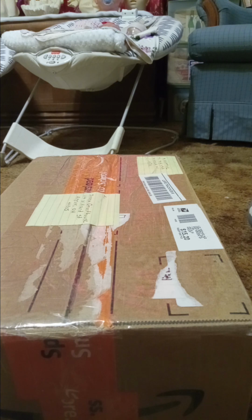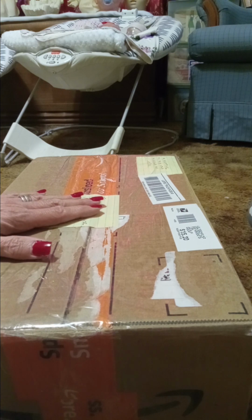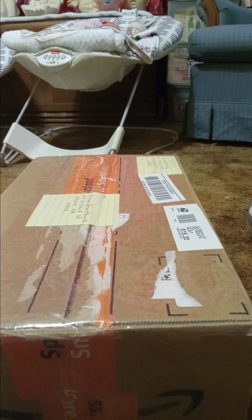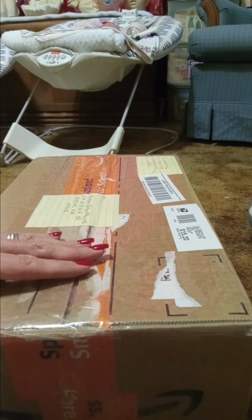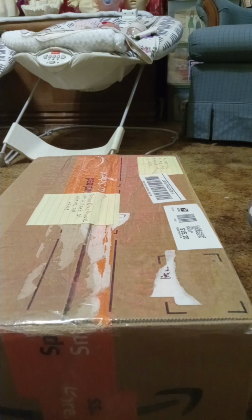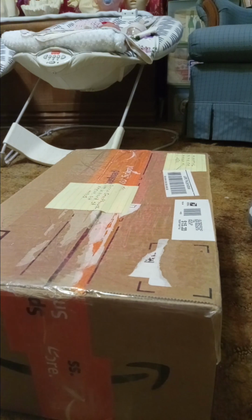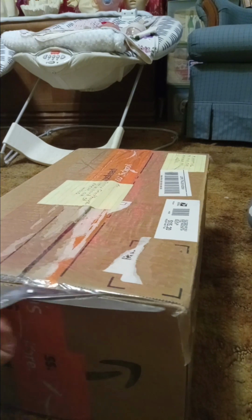I am Susie and we are here today with the box opening from Wishes and Wonders giveaway. I guess it would be the Christmas New Year's giveaway. So, I just got home from work, so let's look inside this box. I haven't opened the box yet, so give me a second here to get this box open. There. Being very careful.